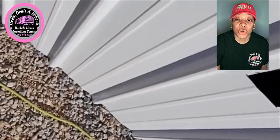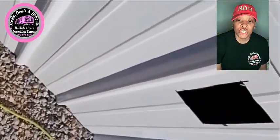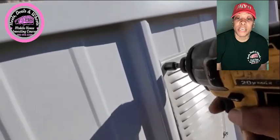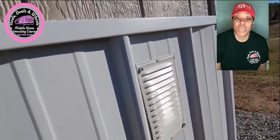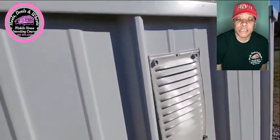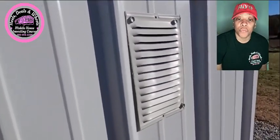Now, what type of skirting shall I get? You will have to consult with your community before installing skirting. The type of skirting that you need also would depend on the type of loan that you have. Keep in mind that most mobile homes sit between 2 to 4 inches off the ground.